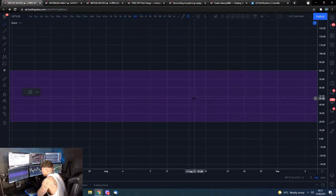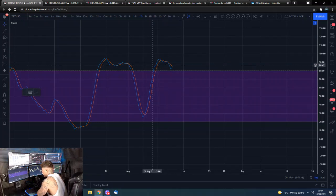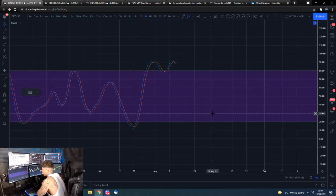I don't suspect the 10 hour will have finished running down yet, but it may have turned back up, maybe turning up from a higher level. Yeah, there we go, it's turning up from a higher level. So if this turns back up and has an upward slope, obviously that is good. And it will do, whilst the price action stays where it is or moves higher. 12 hour the same. We can probably get some more juice out of this and stay up here, especially over this weekend, and pump us into the higher 40,000s towards 50,000.